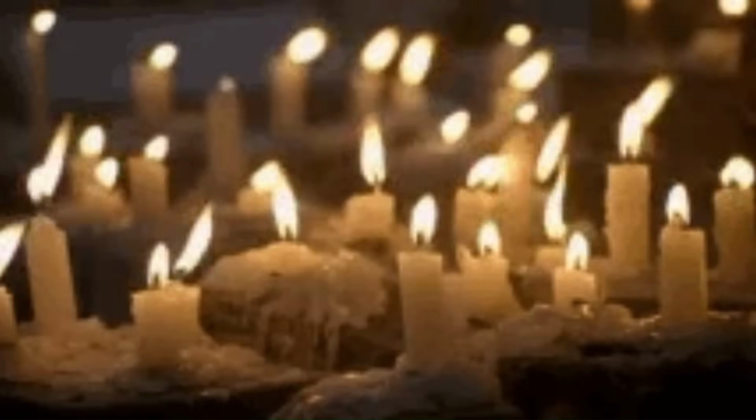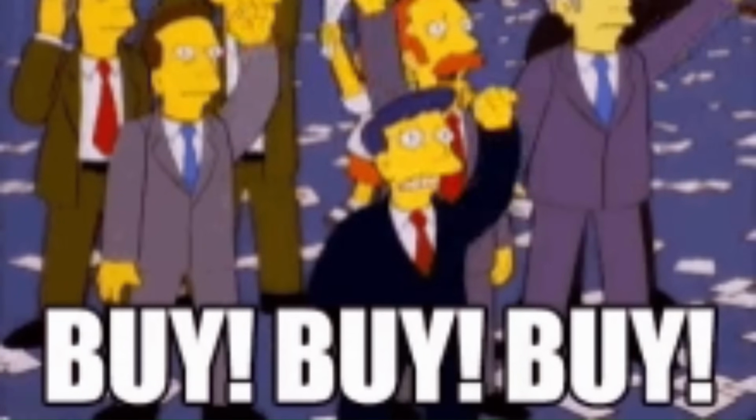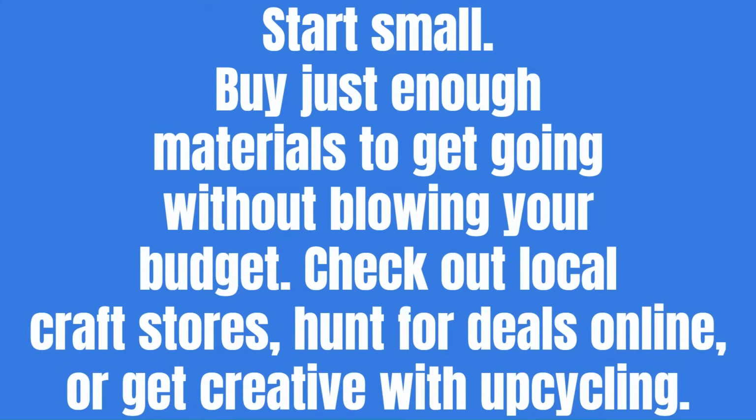Number 1, we got handmade crafts. Pick a craft you love. Maybe you're a master with jewelry, a knitting ninja, a candle making connoisseur, or a home decor hero. The trick is to choose something that's not only fun for you, but also something people would love to buy. And here's a pro tip. Start small. Buy just enough materials to get going without blowing your budget. Check out local craft stores, hunt for deals online, or get creative with upcycling.